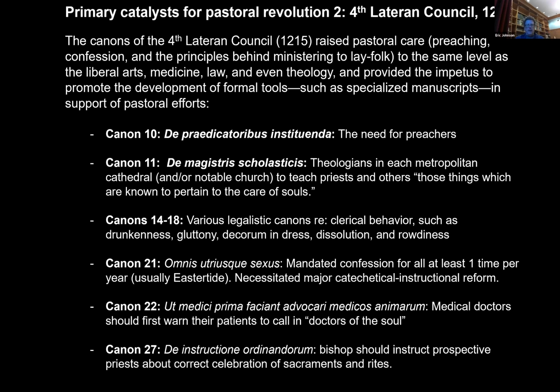Canon 21 is arguably the most important one, at least in terms of most modern scholarship. This is the one that a lot of scholars really latch onto when it comes to, if you're going to choose one canon that really decrees pastoral care as a must, it's Canon 21. And this is omnis utriusque sexus, or everyone of both sexes. And this canon basically mandated confession for everyone, whether man or woman, at least one time per year. Usually this fell during Easter for most people. But in order for this confession to actually take place, it necessitated major catechetical instructional reform. So catechetical instruction is the basic teaching of basic Christian principles.